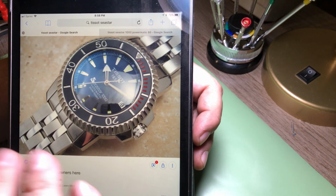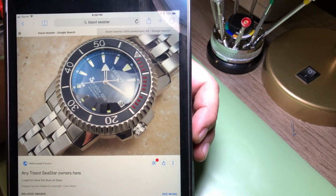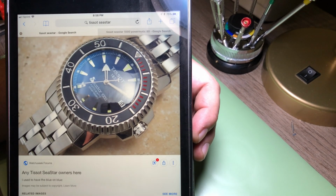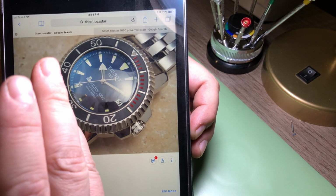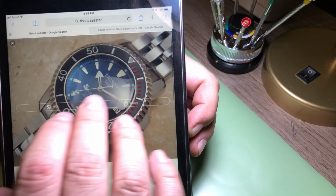So this is about the best photo I could find of a 1st generation Tissot Seastar, because they're kind of hard to find. These came in a 1000 or a 600 meter watch. The 1000 was automatic. The 600 may have been quartz. That I'm not clear on. This is the one I know the least about.